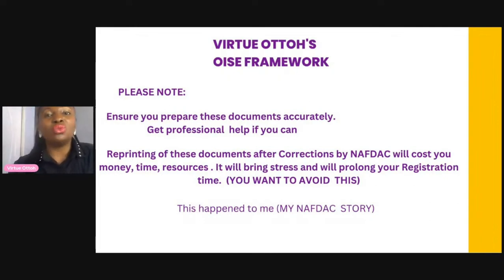Then at some point I had to go and reprint my documents. With my SOPs, they would say change this one, you have to put this one, and all that. So that was part of the things that also delayed the process. But usually, from what I heard from the NAFDAC officials, between 90 to 120 days, if you meet all the requirements, you'll be able to get your NAFDAC registration number.